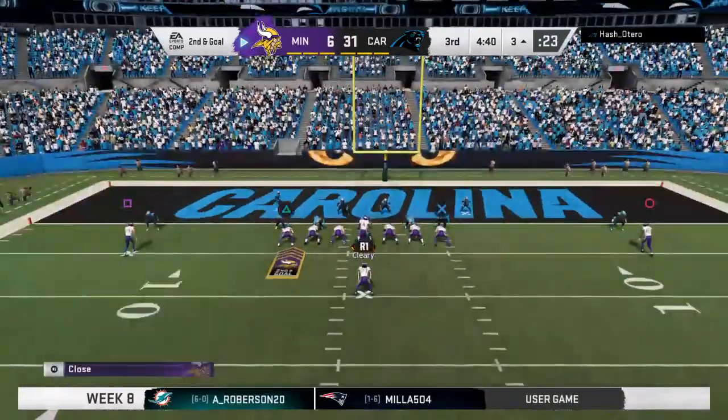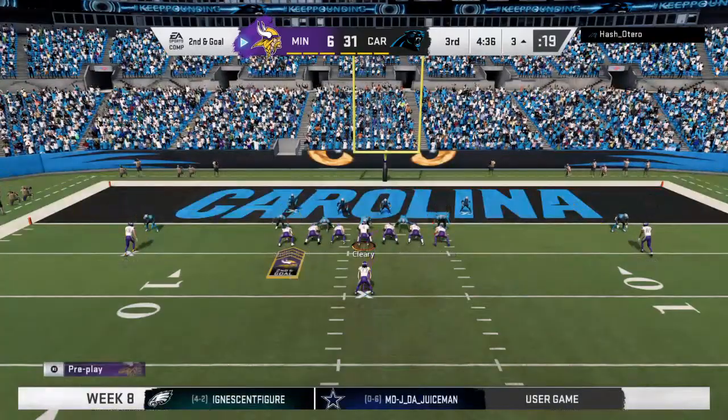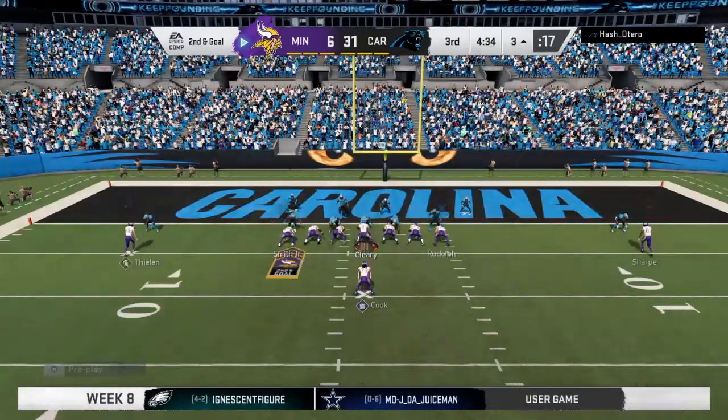On 2nd and goal, Cook waiting in the backfield all alone. 5'9", Mike 5'9". Get in the weight room. Get in the weight room.